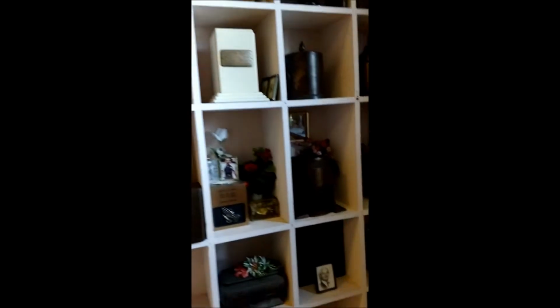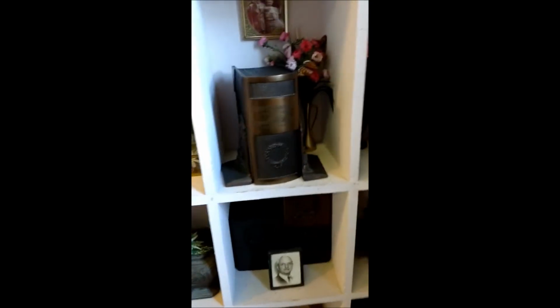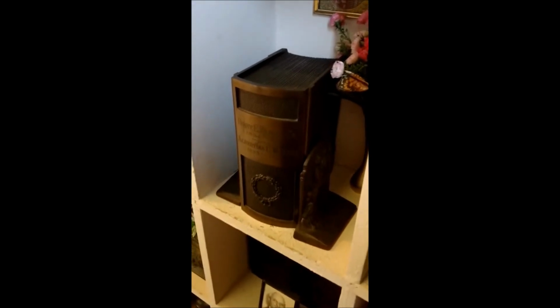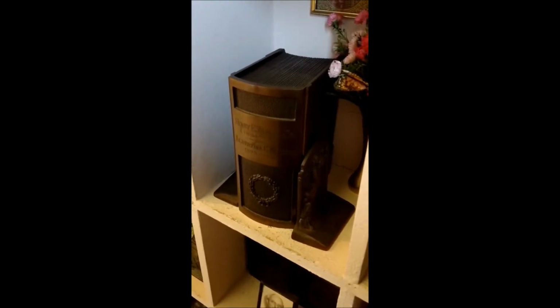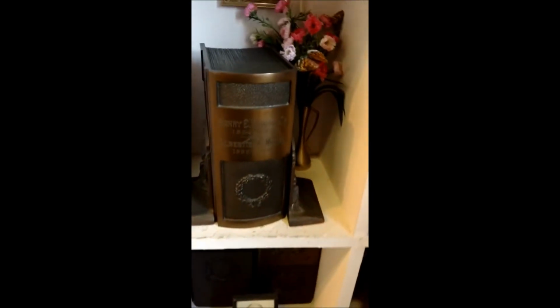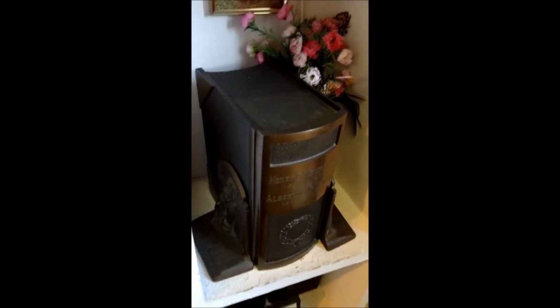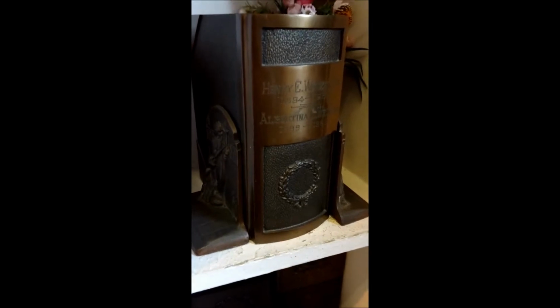Also, another style to point out is the book style urn. The book style urn was especially popular on the West Coast. This particular one is cast bronze. It even has the pages and the bookends, as you can see there.